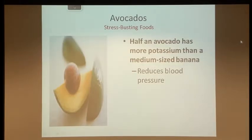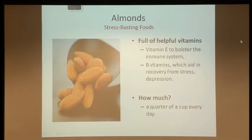Look at avocados. I love these here. Half an avocado has more potassium than a medium-sized banana. But look at the benefit during times of stress for the immune system. Look at what it does. It has been found to reduce blood pressure during high times of stress.